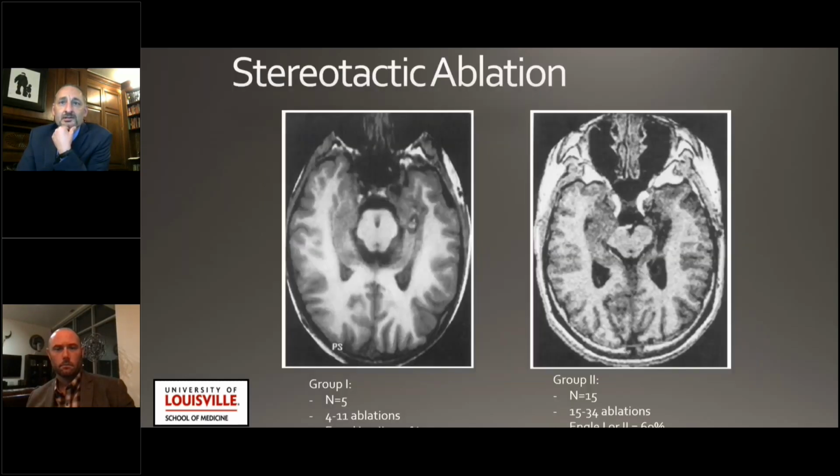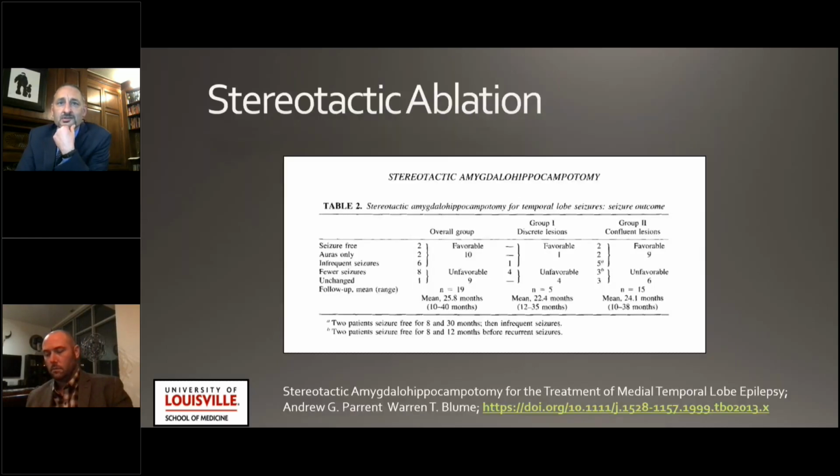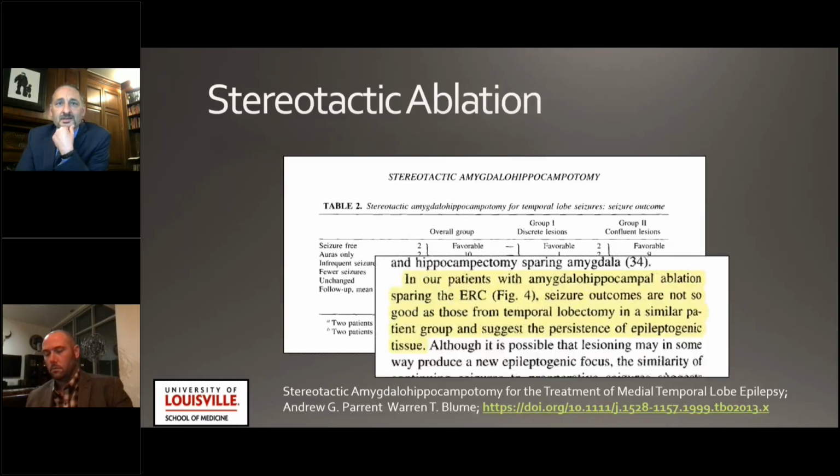Importantly, this paper by Andre Parent demonstrated that small ablations were not effective, but that large ablations were. In these cases, he was approaching laterally through the temporal lobe and doing as many as 34. And sure enough, he got an Engel class 1 or 2 outcome of 60%, which is substantial, but he ultimately decided, and this was his conclusion, that this just wasn't a great technique at that time, given the equipment that he had at his disposal. He did not feel that this was the best way to control seizures.